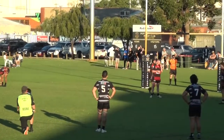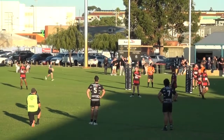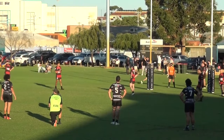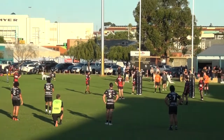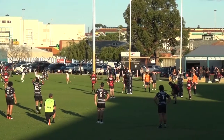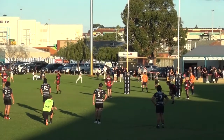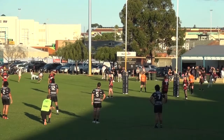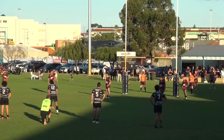His third shot today. They've all been relatively easy for him. He scored his first 2. And now with a chance to add another penalty again, slight angle, 30 metres from goal. A chance to bring this lead back to just 6. To Sayolala now.